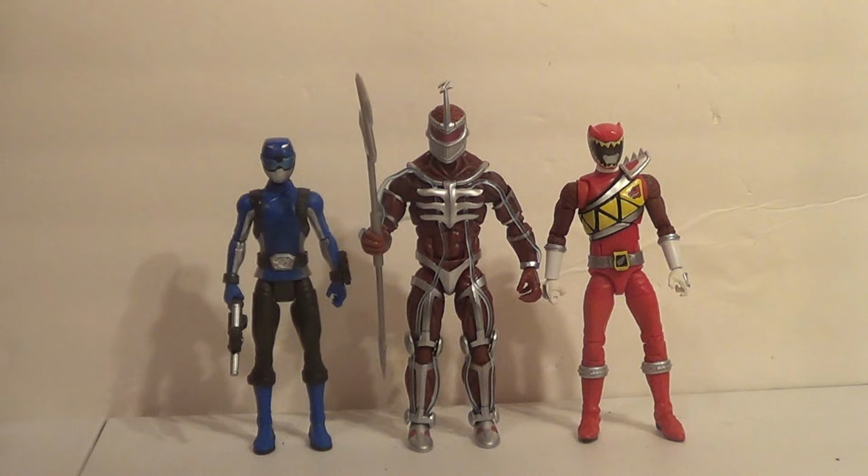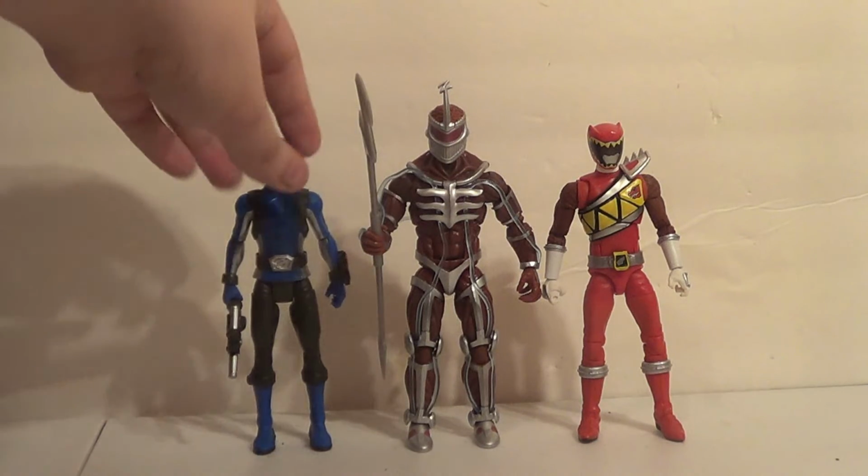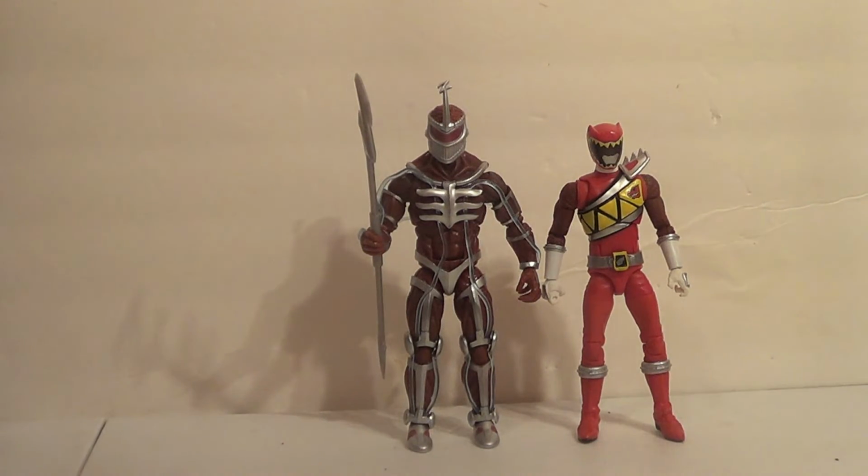And then he's still bigger than another Lightning Collection figure, because the Dino Charge Red Ranger here on the right is from the same line and the same wave. And he's still bigger than him, and I think that looks nice. But just to show him with another villain, here's another Beast Morphers figure.